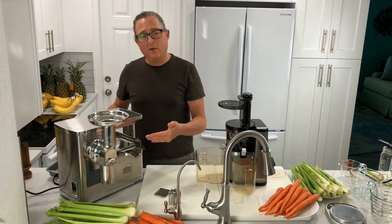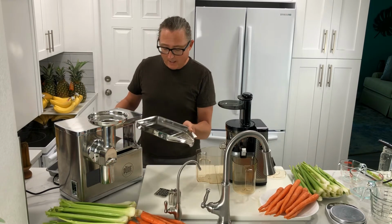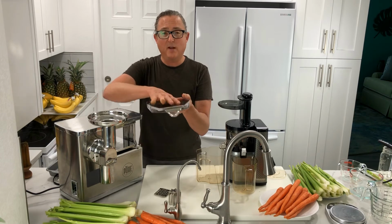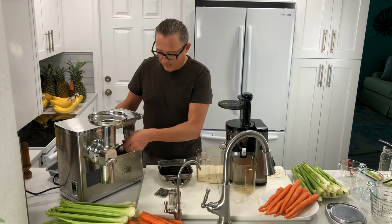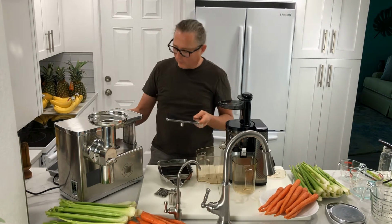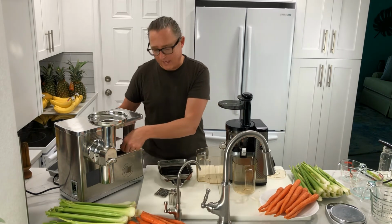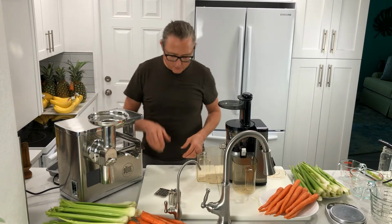Now moving over here to the hydraulic press side, or the second stage of the machine, this all comes apart. It's pretty simple, all stainless steel. This is actually where you put the press cloths full of pulp, and I'll show you how that works here in a moment. And this is the hydraulic lift plate as well. So all stainless steel, comes apart so you can get in here and wipe it down cleanly and nice and easily. So I really like the stainless steel cleanup aspect of the Pure juicer.